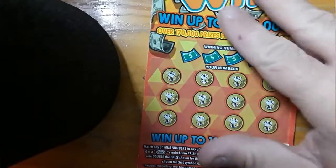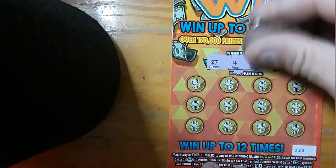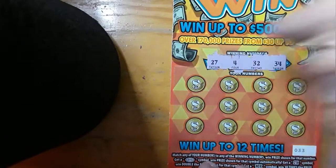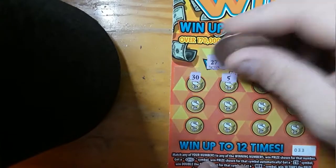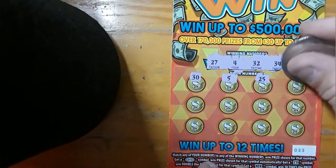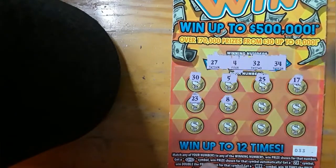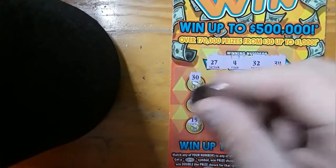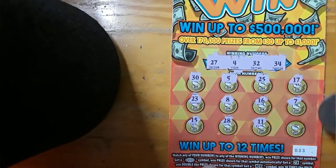Ticket number 33. Come on. Give me a big win. I need some big zeros. I'll even take a $100 winner. That'd be nice. 27, 4, 32, and 34. It's gotta be something nice hiding in this book somewhere. 25, 17, 23, backwards 32. 8, 16. Don't have my 7. 15. Don't have it. 28. 11. And 20. Nothing.